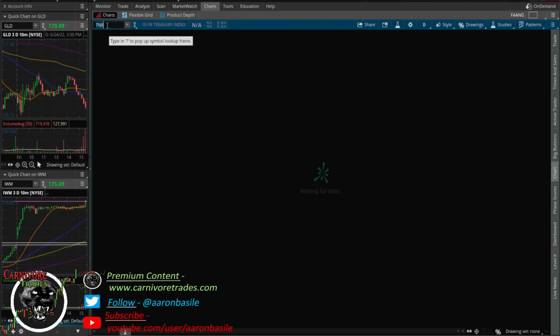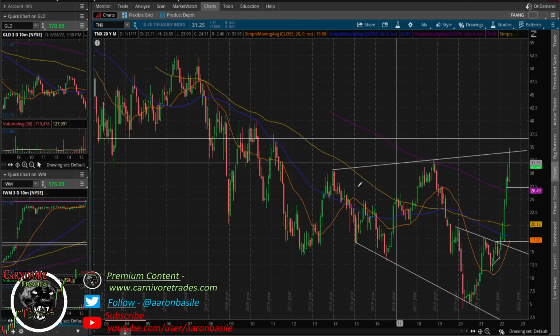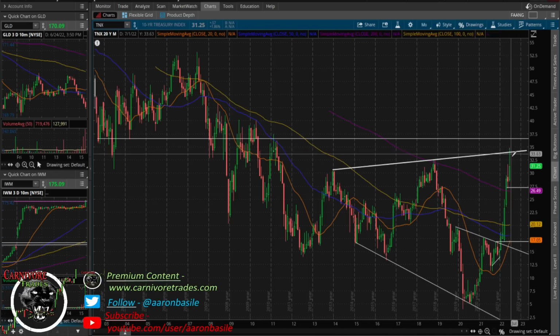Let's take a look here at interest rates. So not a whole lot going on. They did back off. We talked about how overbought they were, and last week I showed you guys this trend line here, so this broadening pattern. Here's the trend lines there. Went straight up into that, pierced it a little bit, and then now it's backing off. So we'll see if we can get a little bit more of a pullback in yields.